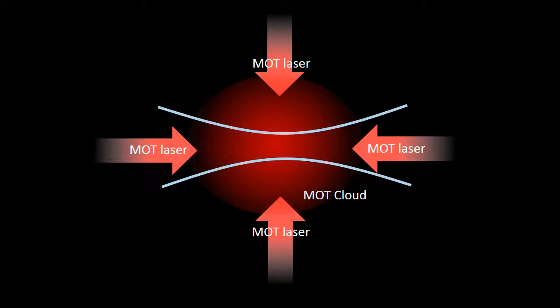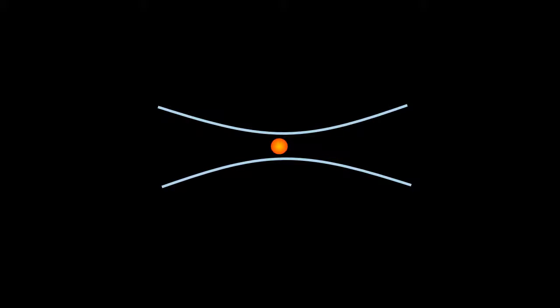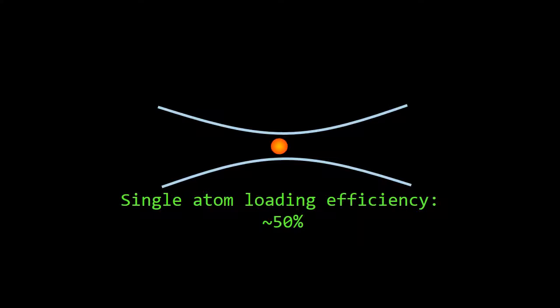However, when loading a single atom into a tight microtrap from a reservoir of atoms provided by a magneto-optical trap, or MOT, collisional blockade takes effect, where the volume of the microtrap is so small that the light-assisted collisions induced by the MOT lasers often cause rapid two-atom loss as soon as a second atom enters the trap. This prohibits the microtrap from being occupied by more than one atom at a given time, and the single atom loading efficiency in the collisional blockade regime has been previously reported to be around 50%.